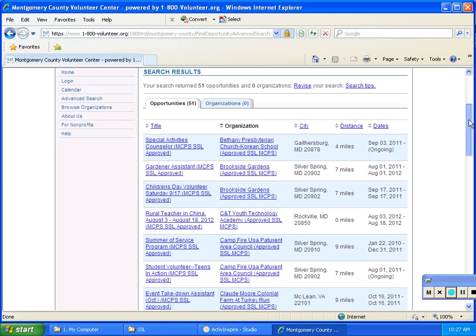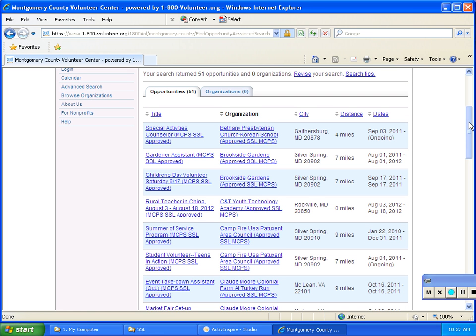Once you get to the website and see a list of opportunities, you want to make sure the opportunity you are interested in has the tag MCPS SSL approved next to it. This tells you that it is pre-approved. By clicking on the opportunity, you will get lots of information about the service opportunity, including who to contact to volunteer. Let's see.